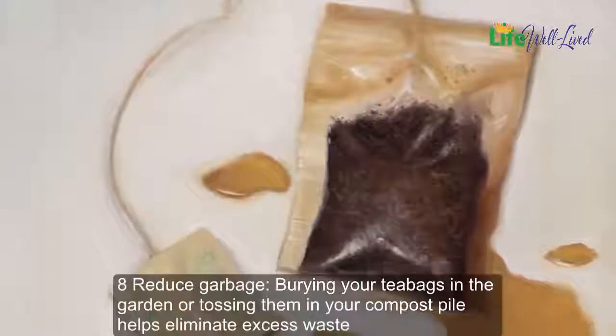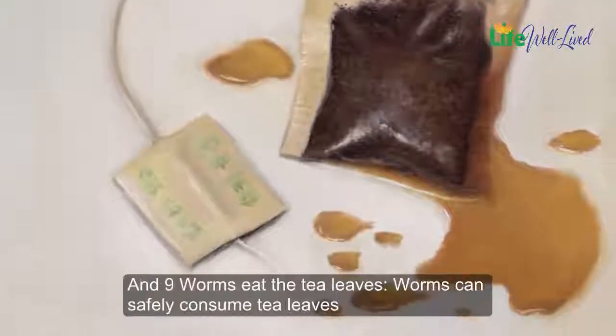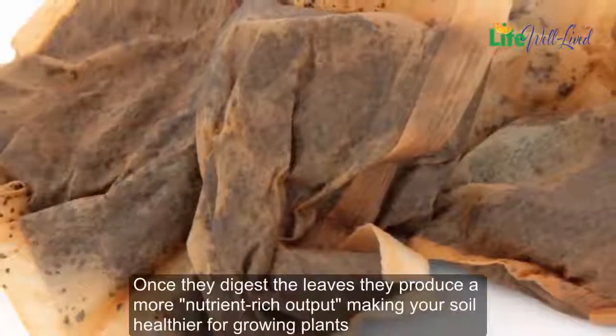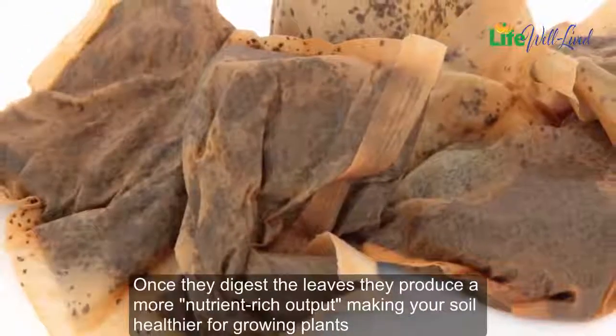8. Reduce garbage. Burying your tea bags in the garden or tossing them in your compost pile helps eliminate excess waste. And 9. Worms eat the tea leaves. Worms can safely consume tea leaves. Once they digest the leaves, they produce a more nutrient-rich output, making your soil healthier for growing plants.